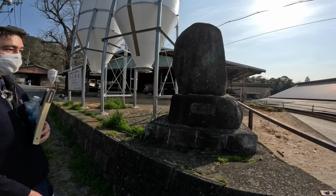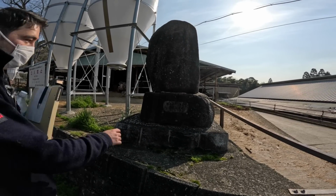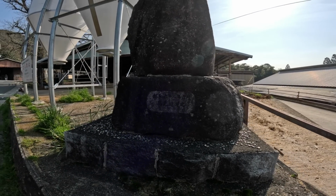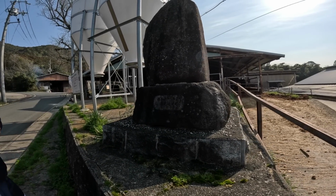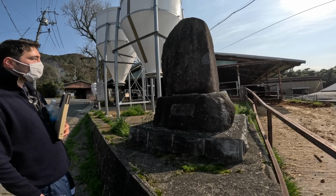So this is to commemorate the grand opening for this farm by Takami Senior, the founder of this farm. You can see it says Showa 62, so Showa era 62, so you just said 25, so 87. So this farm was opened in 1987. Oh wow, yeah. It's been around a long time.